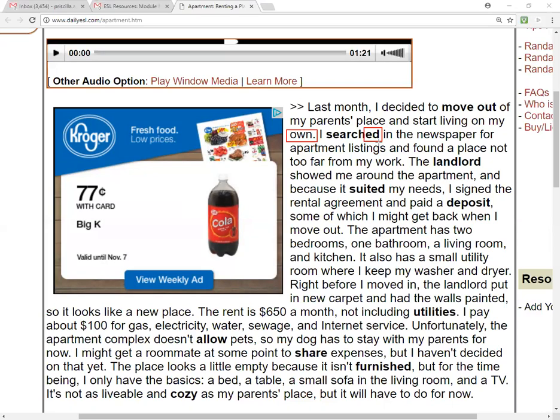The landlord showed me around the apartment, and because it suited my needs, I signed the rental agreement and paid a deposit, some of which I might get back when I move out. Okay, which I might get back. Good. Which. No, I hear which. Which. Good.